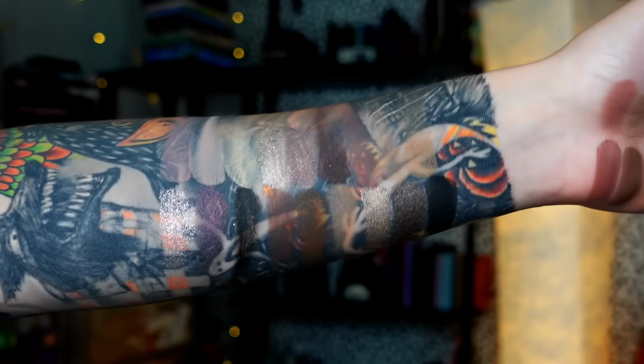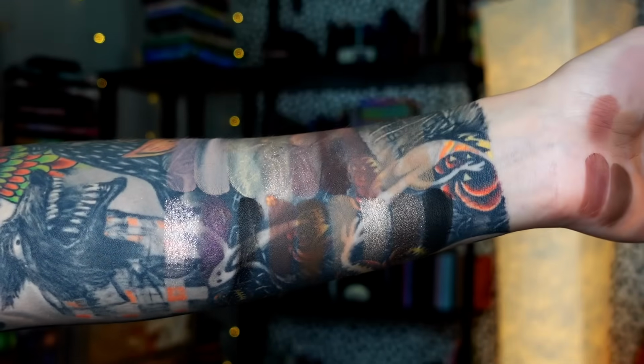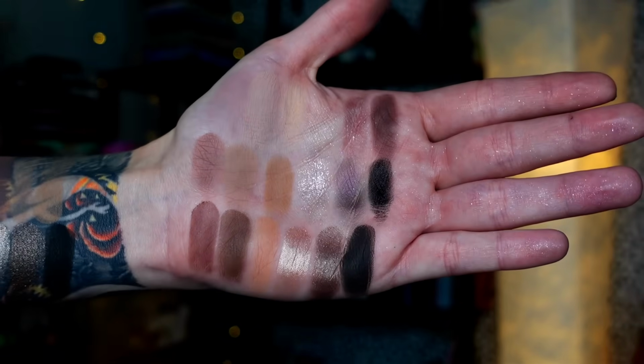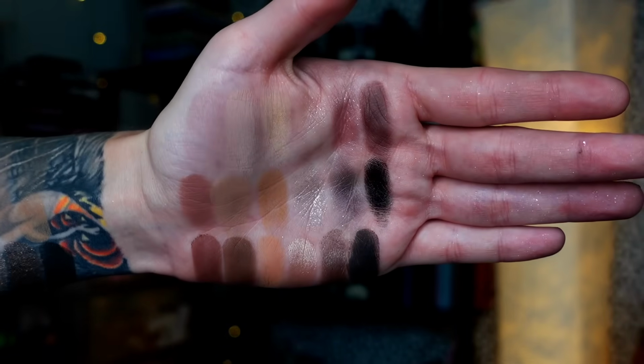But this is the palette we have, their newest release. We have a mixture of mattes and really pretty, glossy-looking shimmers. They're not wet, but they just give a very glossy appearance on the lid. And then we do have a creamy shade here, which I don't normally need or want a cream texture in a palette, and especially in their Natasha Denona dupes, I cannot stand their cream to matte formula. I know I've ranted about this 1,000 times, but I'm never gonna stop.